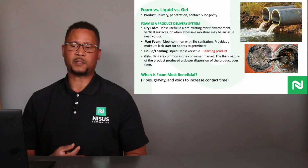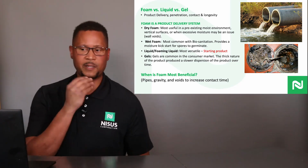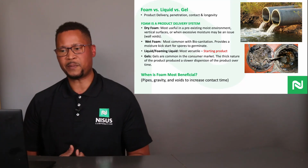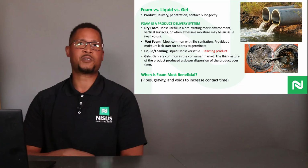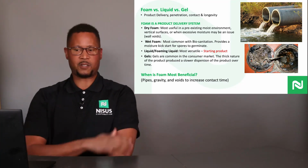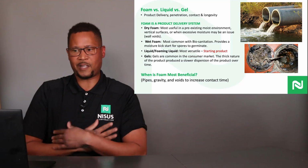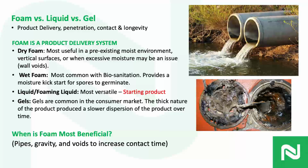If you think about a dry foam, a shaving cream would be a dry foam. It goes on, but it doesn't really make your face wet. And a wet foam would be a little bit different. If you're taking a shower and you use a body wash, that would be more of a wet foam. So that wet foam gets on your arm or your shoulders, and it slowly falls off your body as you're showering.